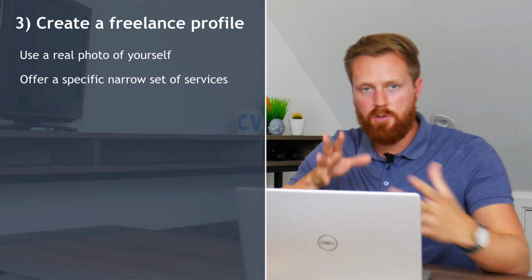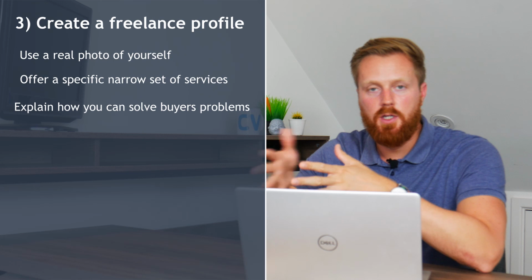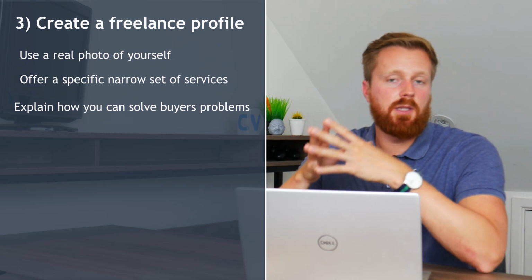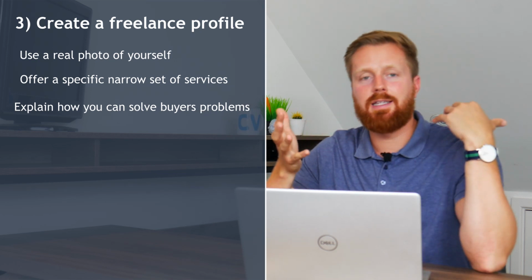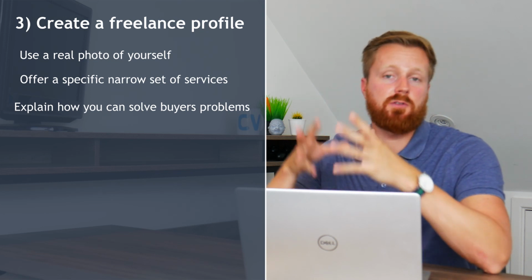And you should also focus on explaining how your services help to solve your buyers' problems. So let's say, for example, you're a writer, then your typical buyer is likely to be perhaps a website owner. And the kind of problems they have are things like they need lots of content, they need it quickly, they need it error-free so they don't have to spend lots of time checking it.